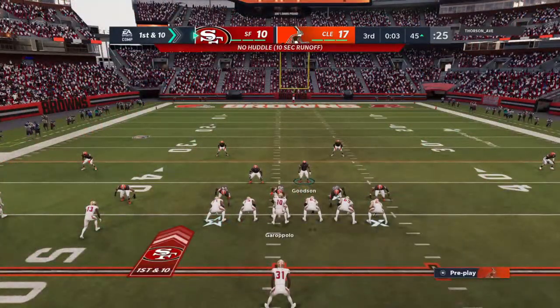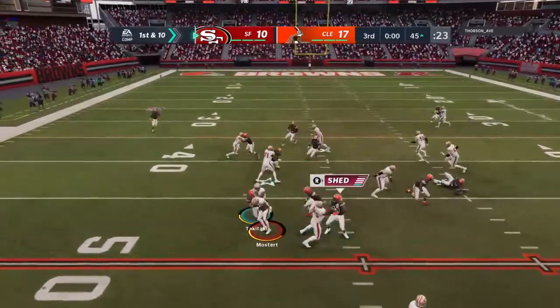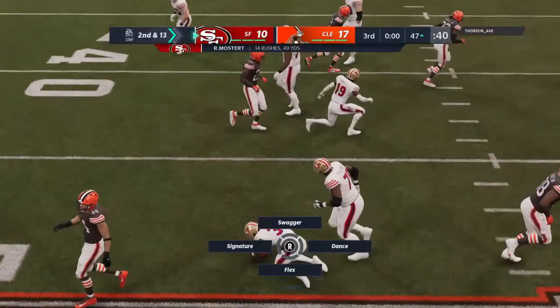Now Garoppolo, and he's taken down right at the 45-yard line. 23 yards the pickup there. It's a gain of 23 yards. Running the counter with Mostert, and he'll lose yardage here. Back at the 47.